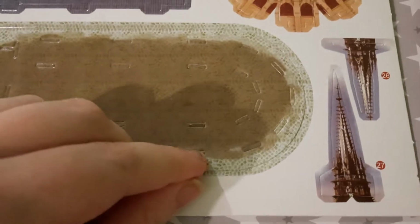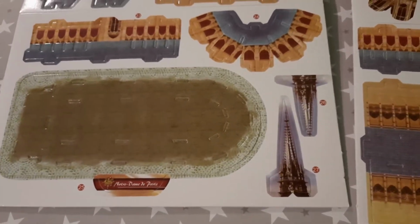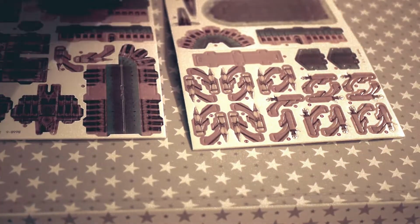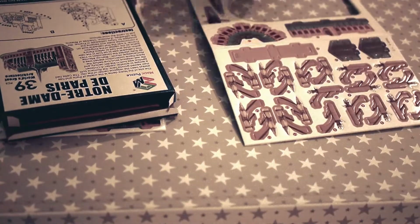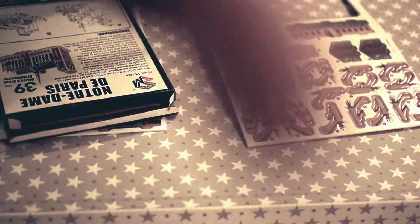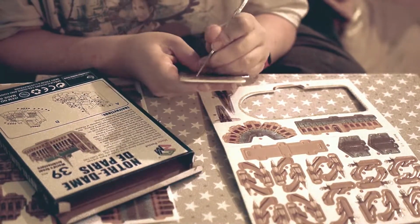I need to go find some scissors to pop out all these bits, because quite often that's the most time consuming, just dealing with them. But with there only being a few pieces, it won't take too long. Okay, so I'll grab my scissors and then we'll get cracking. I've got our instructions. Let's see how we go. Start off with piece 25. Let's just raise that a little bit. Go.